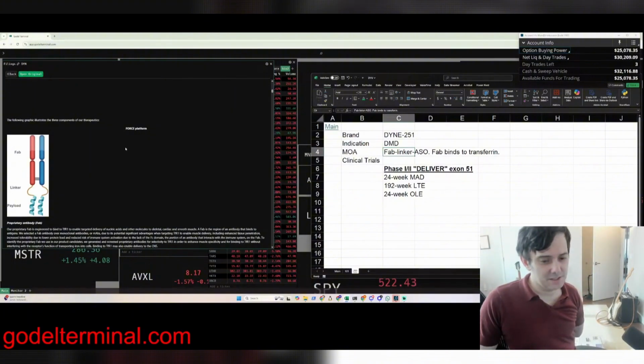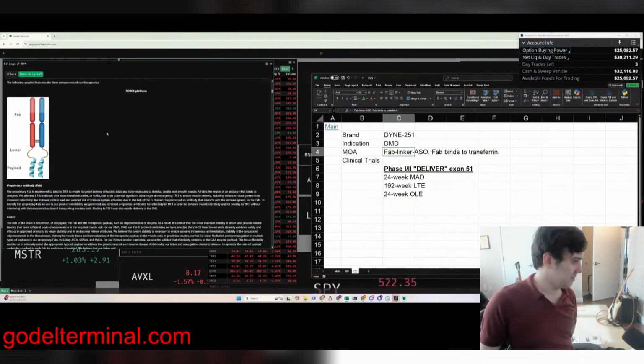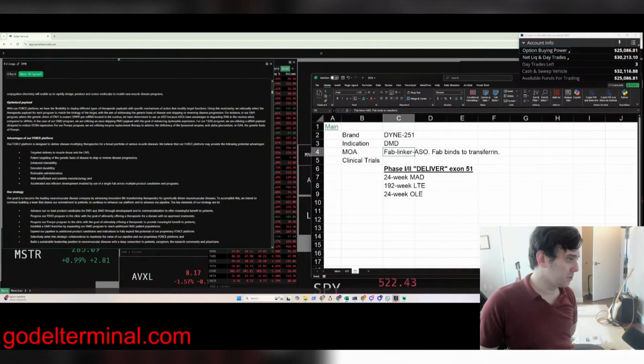On tox, I mean, listen, it seems like the tox package is good enough. They let them do a phase 1, and they are doing 2 clinical trials, so can't be that bad. Let's Google up.